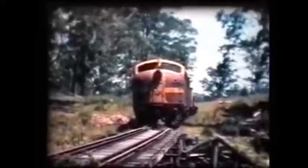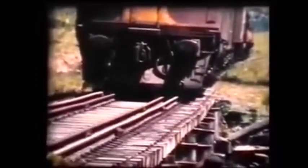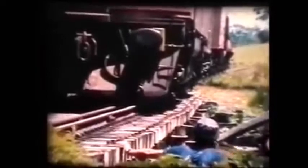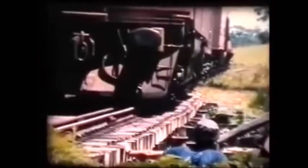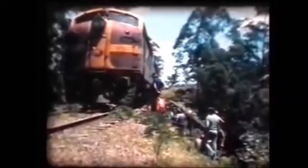Now it's the diesel's turn. It has the heaviest axle load in the museum's collection. If the bridge will hold her weight without a large deflection, then it is in reasonable condition. As you can see, all is okay. This procedure was repeated on the next two Mole Creek crossings.